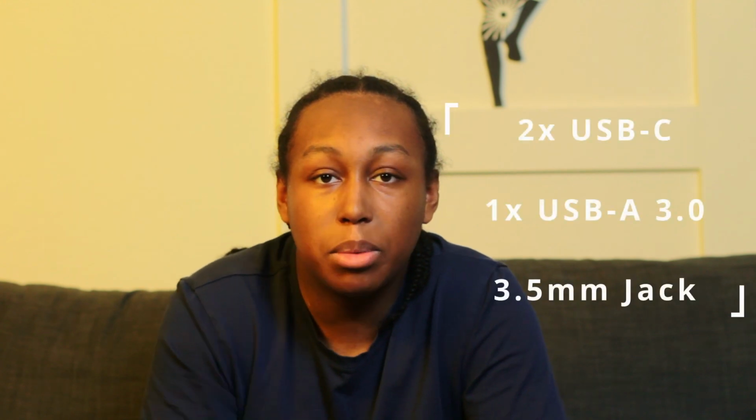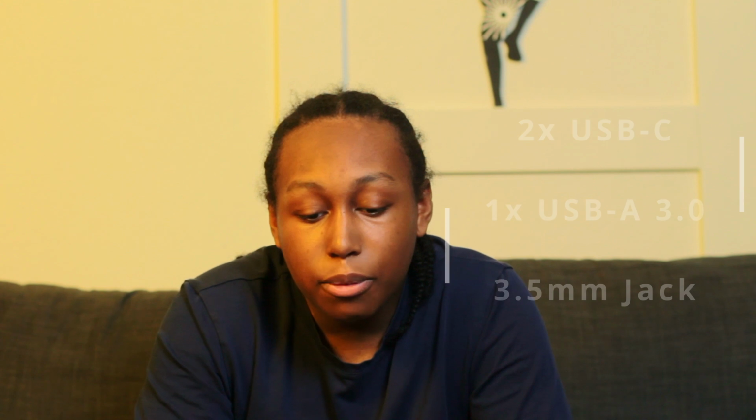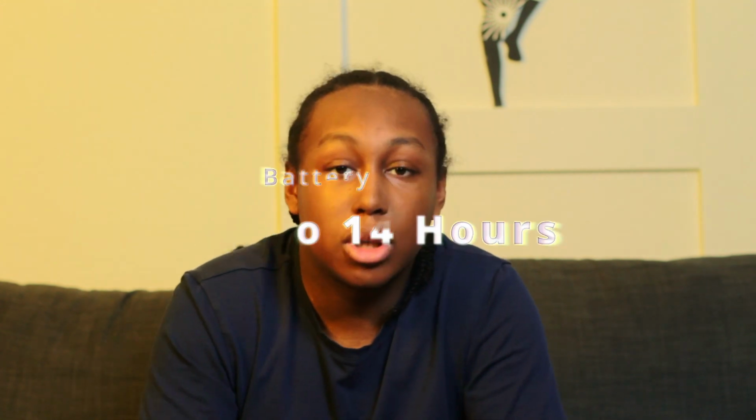This has 8 gigabytes of RAM, which is more than enough for, again, general basic productivity and also some gaming, especially on a Chromebook with Android running. Now for ports, you will have 2 USB-Cs, one USB 3.0 Type A, a 3.5mm headphone jack, and this battery should last up to 14 hours. Again, on typical use. Now that's it for the low tier / affordable budget laptops.